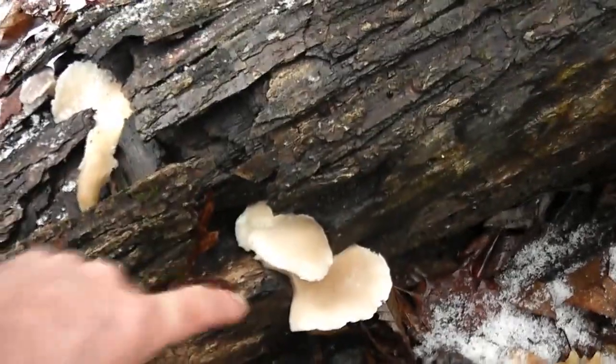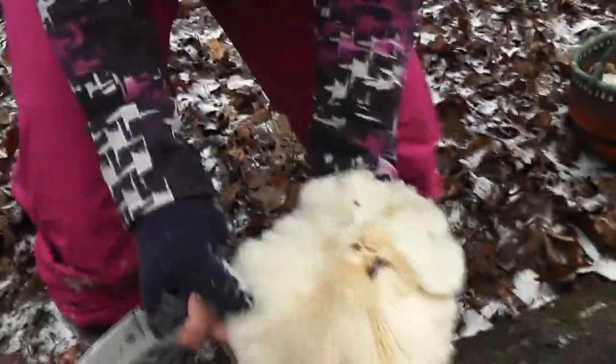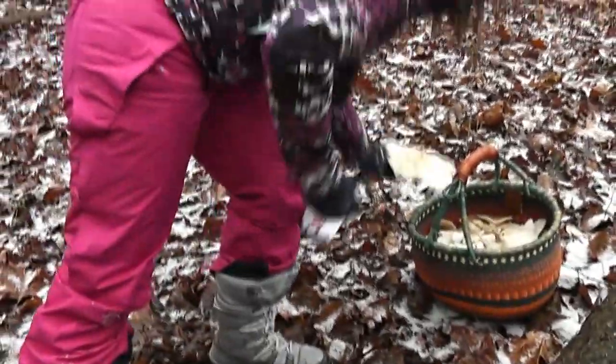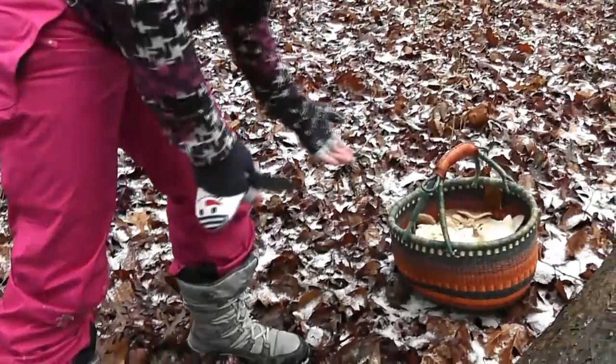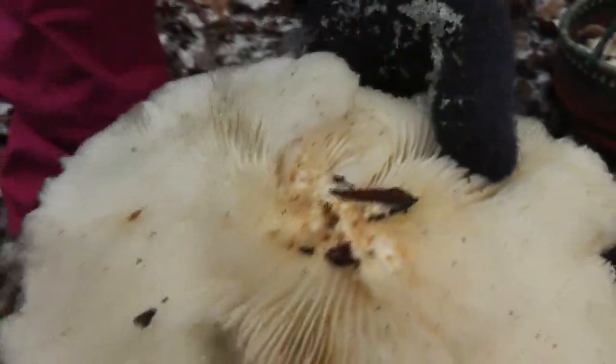Here, some growing right on the inside of this break from this wood. So nuts. Look at that one. Now that's a specimen there. Yeah, that's the biggest one so far, huh? Or close to it. See how it's doubled, and right here is making another mushroom?